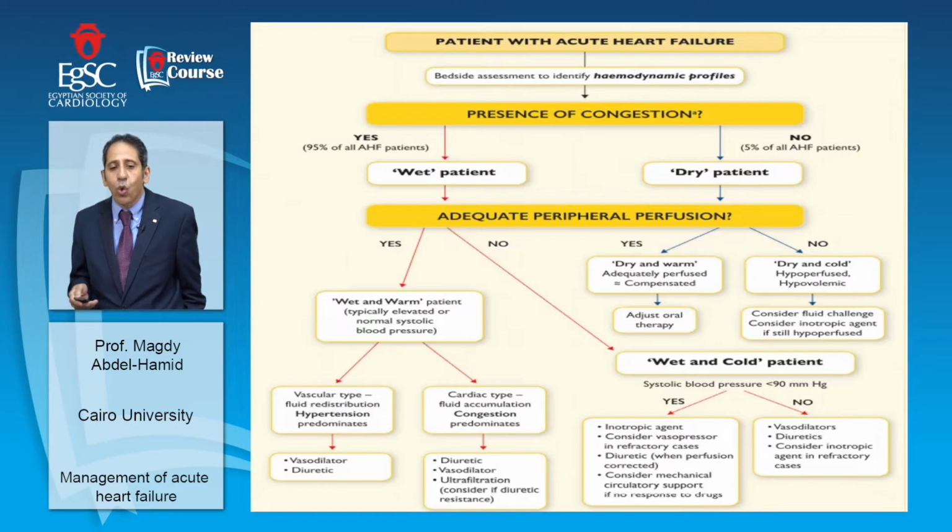The wet and warm patients, we have a vascular type which is characterized by fluid redistribution and high blood pressure. So those patients need vasodilators and diuretics. And the cardiac type, fluid accumulation, which is characterized by congestion with normal blood pressure. So diuretics, vasodilators, and ultrafiltration if needed are recommended.